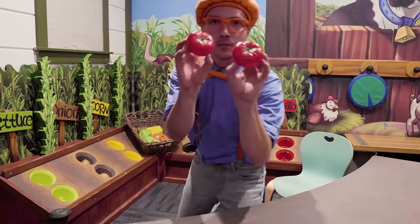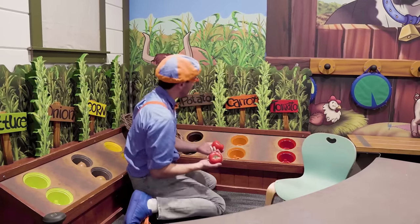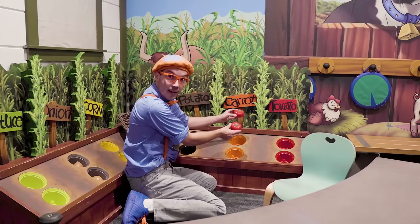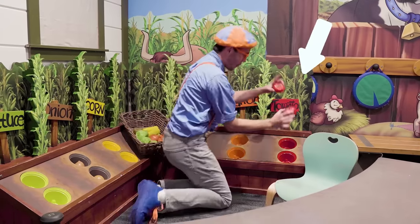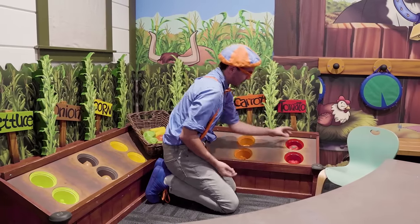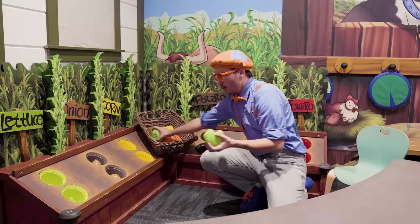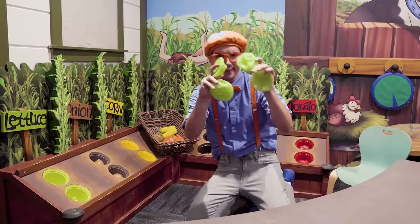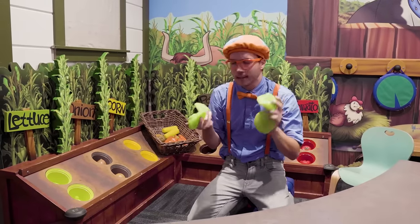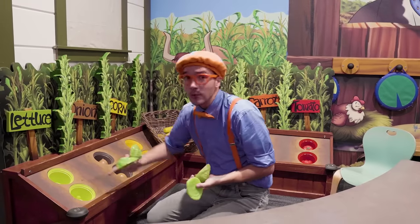Next, we got two red tomatoes. Ooh, where should the red tomatoes go? Here? Here? Yeah, that's right. We'll put them right over here. Okay, here we go. One, two. Okay, we got a couple more. Whoa, what about this? Wow, there's a lot of things here. Wait a minute, where should we put this lettuce? It says lettuce here, but there are four parts and only two holes.